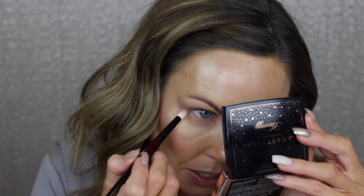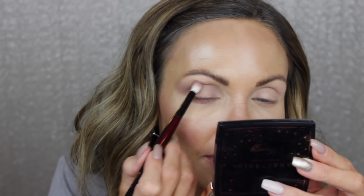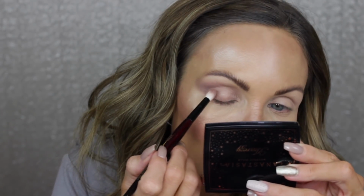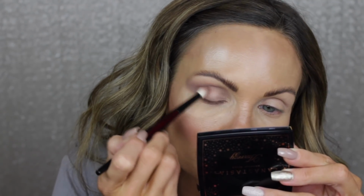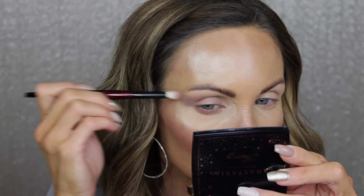Now I'm going to switch to the Crease Pro. I'm going to go into that shade, Fancy That, and I'm going to sweep this along the lower lash line. And then I'll build up that shade where I need it. I want to build it one more time with that smaller crease brush and try to build up that shade within itself without switching to a darker shade. Once you build that shade up, it's a pretty shade. It just takes a minute. It's not as pigmented as I was hoping it would be, but it's doable.